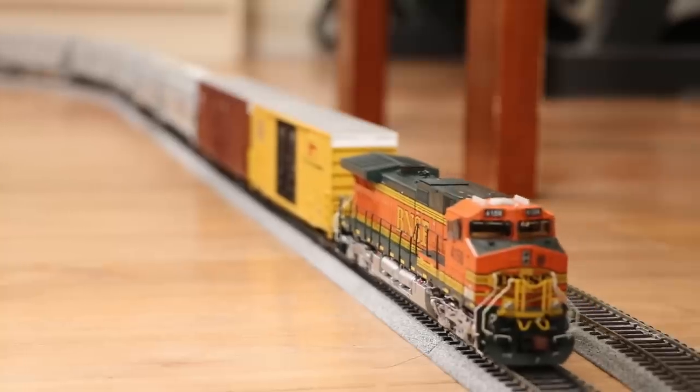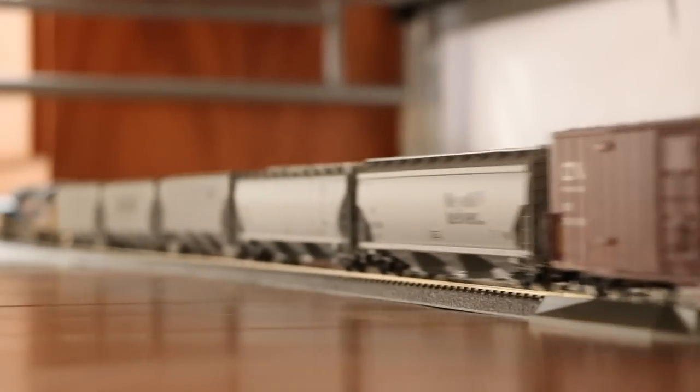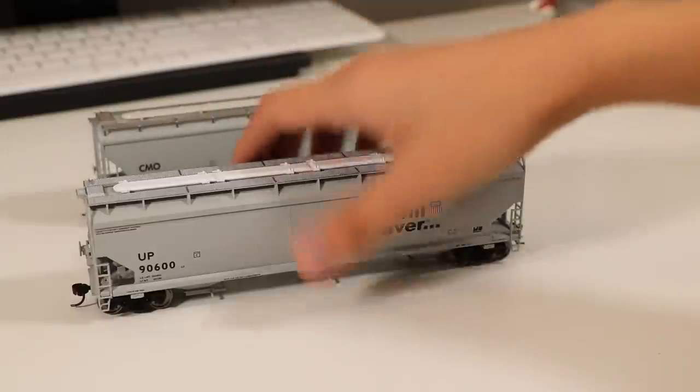The Athearn Genesis versus the Walthers Mainline, of course Athearn is a lot better, but it's also like 2 times more expensive. So if you want to have a nice long train, probably you can mix and match them. Unless you're super rich, then you can just buy everything Athearn Genesis. But again, Walthers, they got that nice "we will deliver" livery on the side. I thought that was pretty cool.